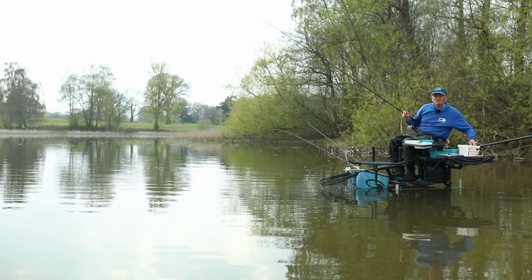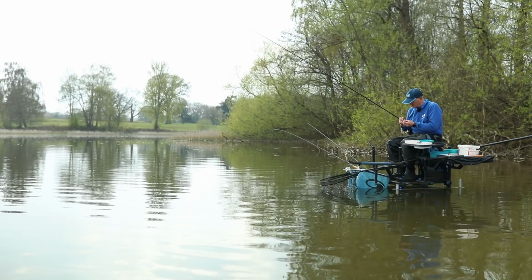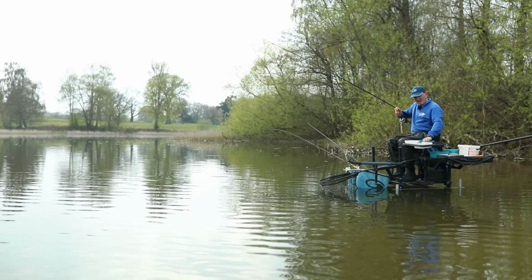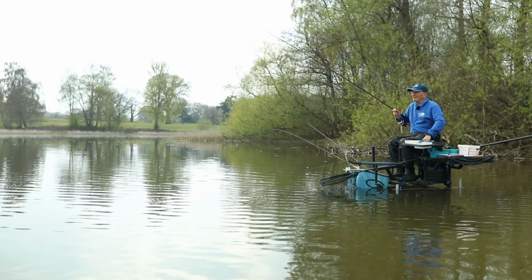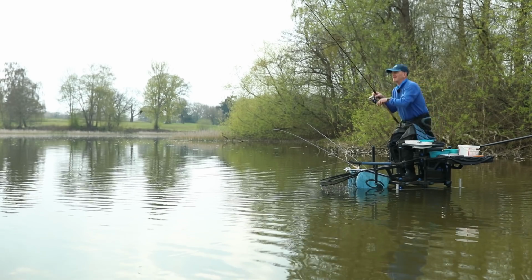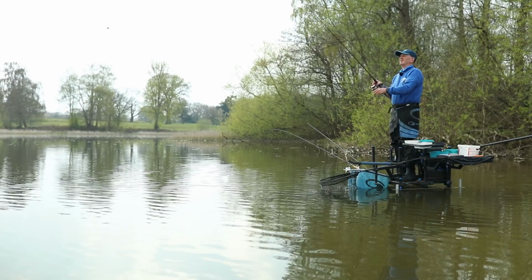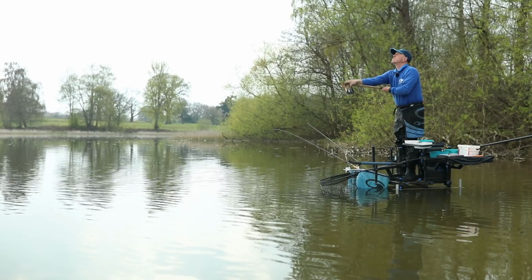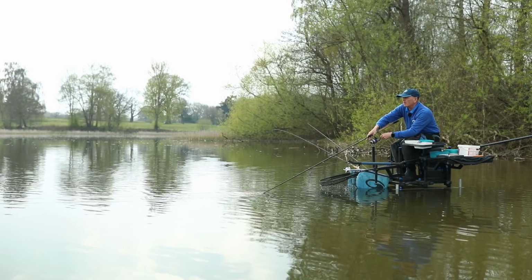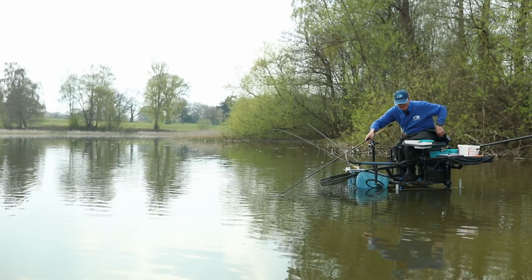I always think with red worms, my view is if you can get a fish to mouth it, it's very rare that fish drops a red worm. Yet with a big piece of Dendrobena, sometimes they mouth it and drop it, or they just nip a bit off the end and that's it, you don't get another bite. With a red worm, that's right on the money. Hopefully there's another one there waiting for us. With a red worm, they just seem to take it in.